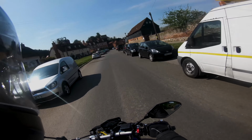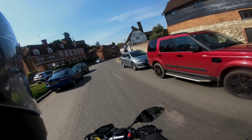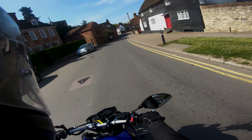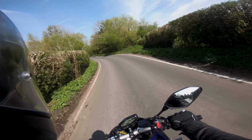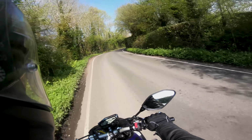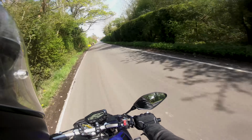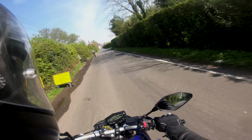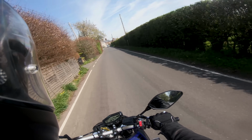In terms of seating position, I'm bent forward, but not a lot at all really, only slightly. Riding along upright isn't a problem if you want to do that going through town. I'm finding it very fun to ride, very easy to ride as well. This is the standard version. You have the SP version, which has some plusher suspension. You've got Öhlins on the back on that one.